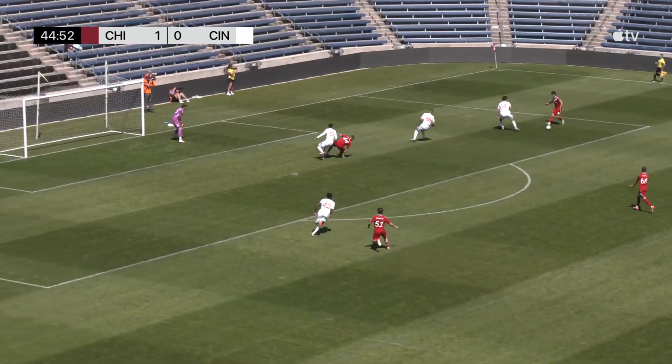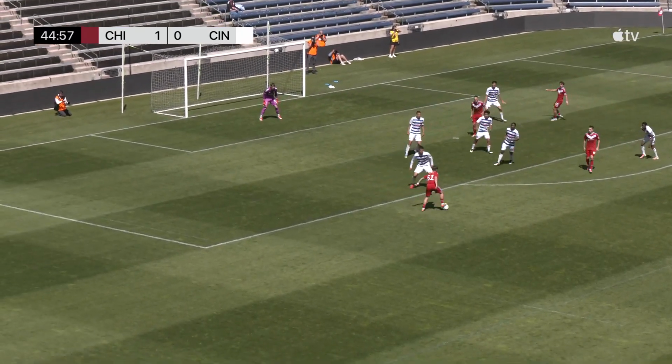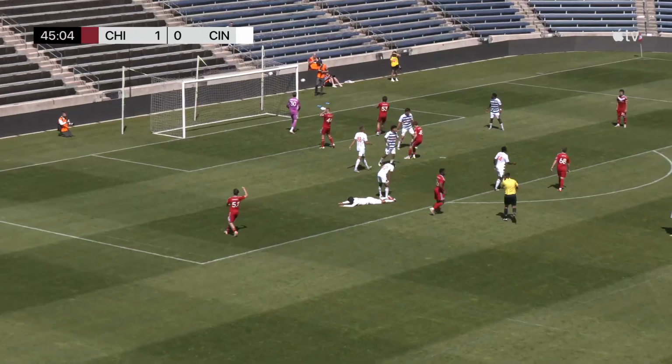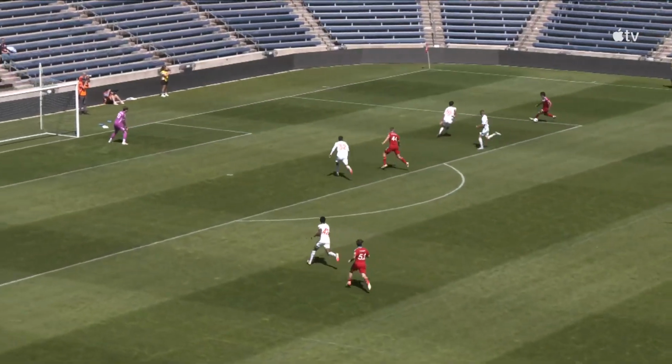Here's Borso. Options, laid off to Hulyud. Hulyud gives it up, it's Cassano. Cassano, edge of the area. Here's Reynolds. Cuts to his right. Reynolds skips it past that far post. Way through, it's a corner one.